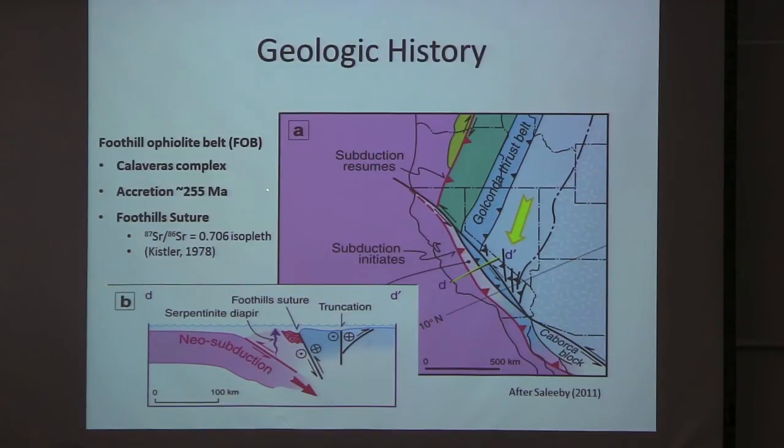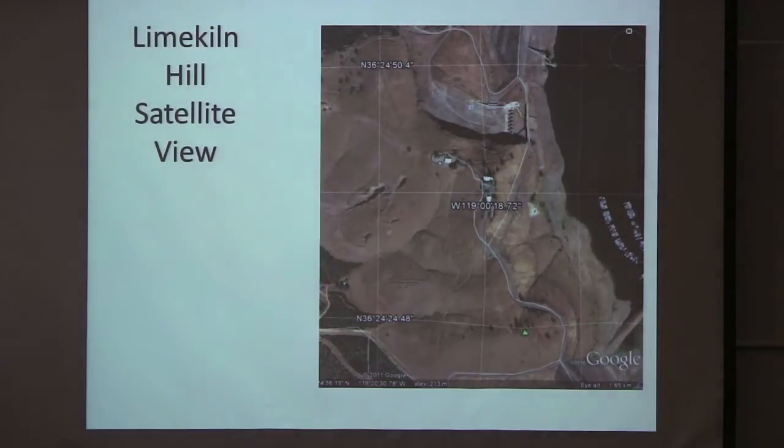This accretion event, according to a model by Jason Saleeby, 2011, a model that Jason Saleeby has been working on for a couple of decades, I would say, he's got nailed down to a period of about 255 million years ago. That date relates to the docking that took place in my particular area. Okay. So going back to where we are, in the study area that I've been doing, I was looking at all the rocks that were in this zone here.